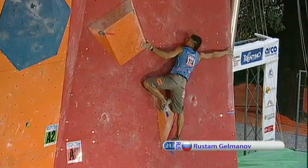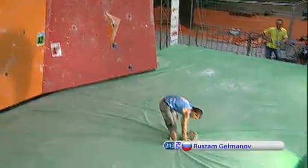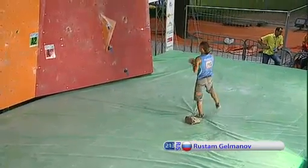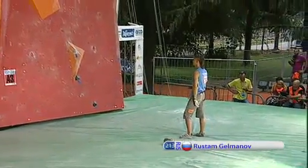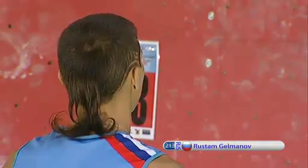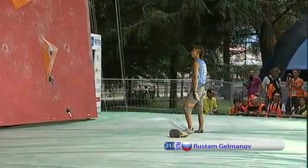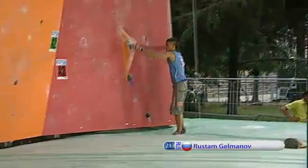Very strong, slow and steady. I think it'll work. He is one of the smallest men in isolation in the finals. But super strong, really strong fingers, composed, confident climber. I think he has this climb in him. I think he can pull it out.